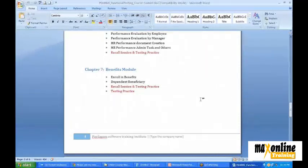So you just have two topics: enroll in the benefits and dependent benefits. But in base benefits, there are many things. Right? So are you going to cover those or not? Like setting up the plan or the coverage, the provider, benefit plan and benefit plan type, coverage, provider vendor, everything. That is benefit admin. No, that's base benefit. That also comes under base benefit.